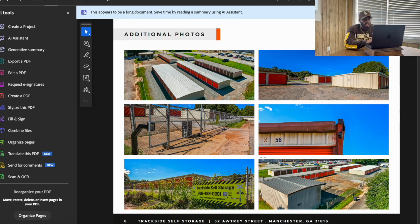But I do like that gate with the keypad. I do see this here. Maybe a little landscaping needs to happen, so just keep that in mind with your expenses. You will have some landscaping going on, and this is in Georgia, so I don't know how far north or south it is, but I would assume that it's not going to be snowing all the time over there. So just keep that in mind. There's other things like that that you'll have to consider when you start getting into the expenses.